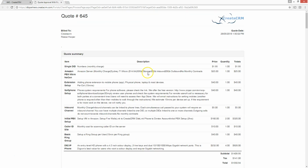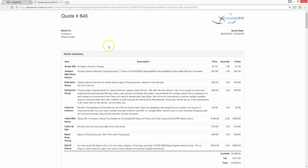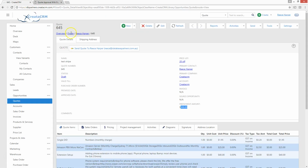So that there is the 2 new features, just where you can actually send out a client-side form, allow people to see it, they can sign it, pay deposit, and that will then make the deposit and put into the system. So that's 2 new features inside of quotes.